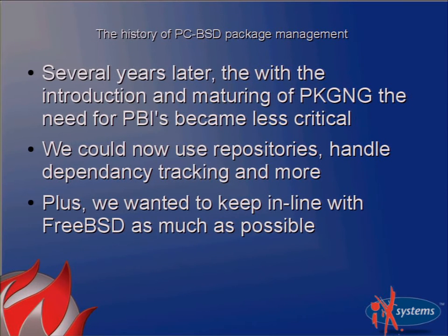But the main thing was we didn't want to diverge too much from FreeBSD. I've always been proud on the PC-BSD side that we're not a fork. We're not out there just doing our own thing and hacking up the base and giving you some FrankenBSD. We wanted to be a FreeBSD desktop, so we did not want to diverge too much. This was very important to me anyway.